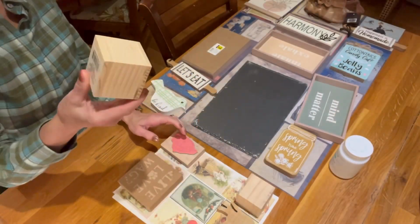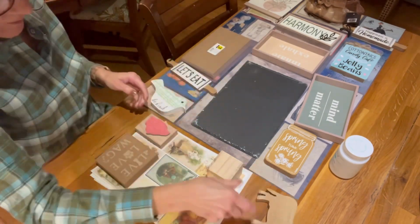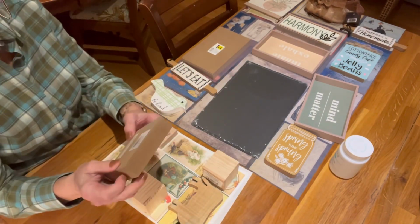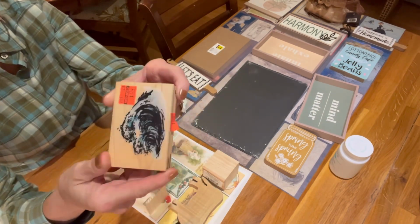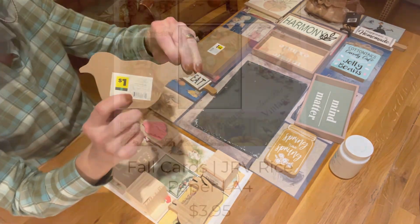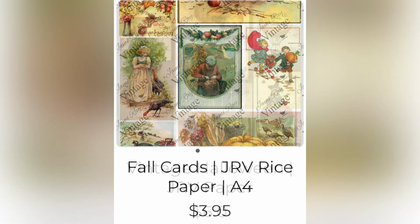I just love it. All right, now the main thrust of this particular video are JRV, Jami Ray Vintage, decoupage papers and a rice paper. And I'm going to be taking them, just showing you random things from my stash. That's a stamp I got at Hobby Lobby. Here's the rice paper I'm going to be using.